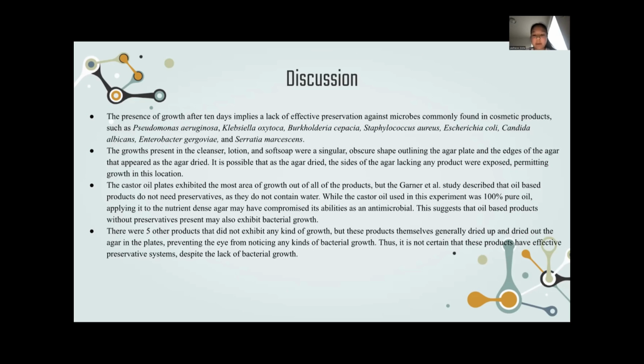And so there were 5 other products that did not exhibit any kind of growth, but I found that there might have also been inconsistencies, because these products usually dried up quickly, and because they dried up quickly throughout the course of 10 days, there weren't many differences in their images, and I could not find any kinds of bacterial growth. So it is not certain that these products have an effective preservative system despite the lack of bacteria in these plates.